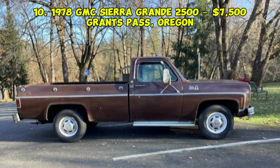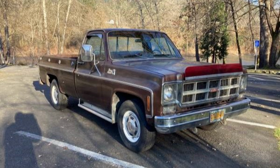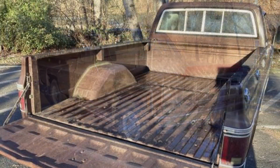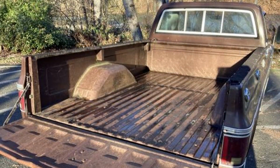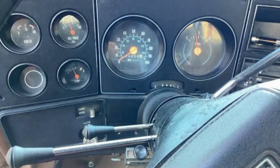Number 10. 1978 GMC Sierra Grande 2500, $7,500, Grants Pass, Oregon. This Sierra Grande camper special with 99,000 miles is powered by a 350 cubic inch engine and automatic transmission. The truck benefits from a new water pump, new belts, and front brakes.